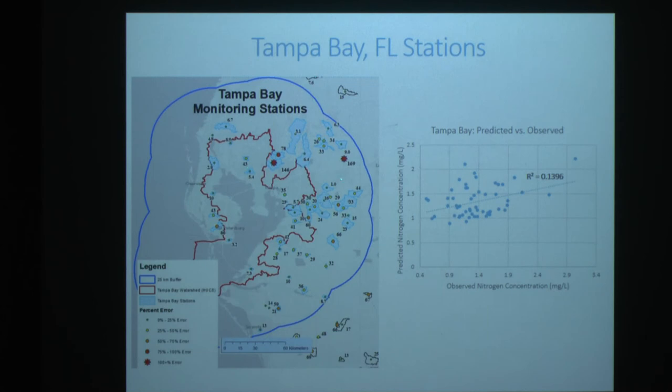The black numbers, if you can see them, indicate the 54 stations. And the coding over here is, the bigger the dot, the circle gets, or the symbol, the worse the error. And all the way to 100% error in a couple of stations here. The smallest is 0 to 25%. Well, close to 0 is not bad, but 25% even is not so good. And you have a number of those there. So if we look just at this area, the observed nitrogen versus the predicted nitrogen is relatively poor, with an R-square of about 0.14.